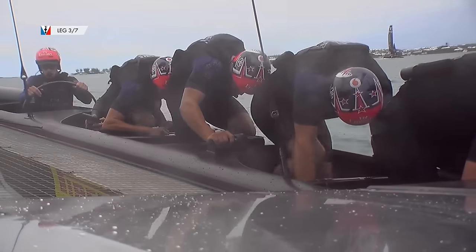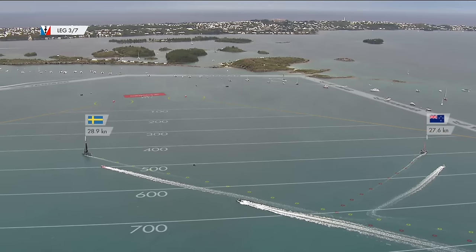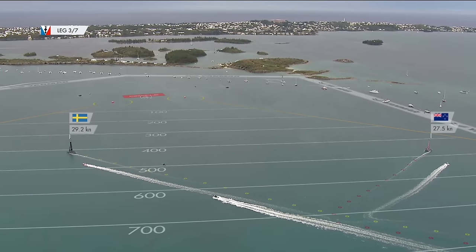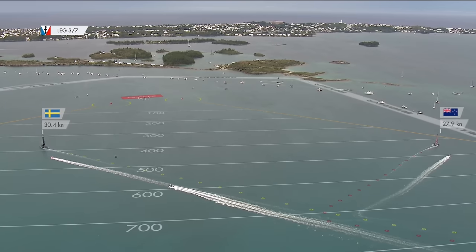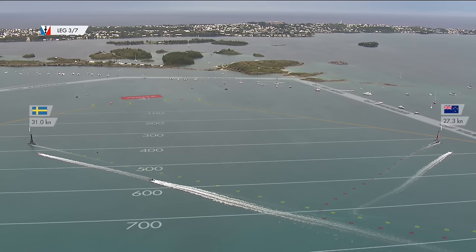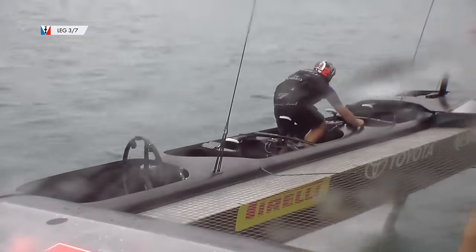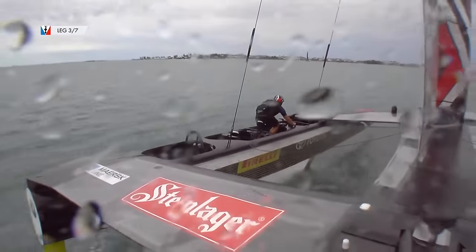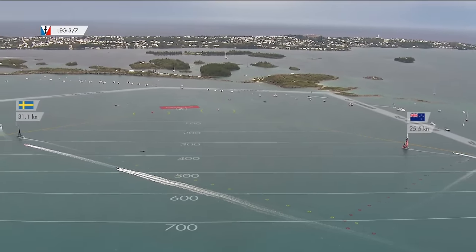Are going to think we're just simply quicker upwind. Let's keep this close and we can get them on the next upwind leg. Keep it close if you're a Kiwi fan. That's what you're thinking. Pretty big split here right now, though. Big split on the race course. A wind shift when the boats get this far apart absolutely magnifies the situation.